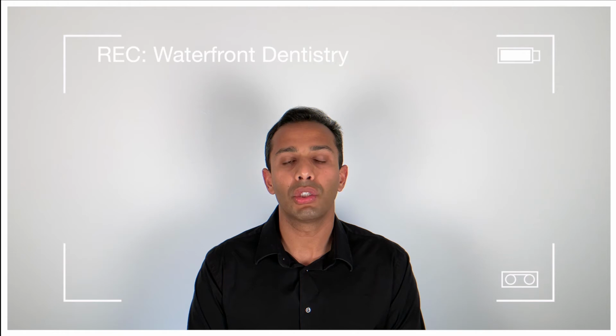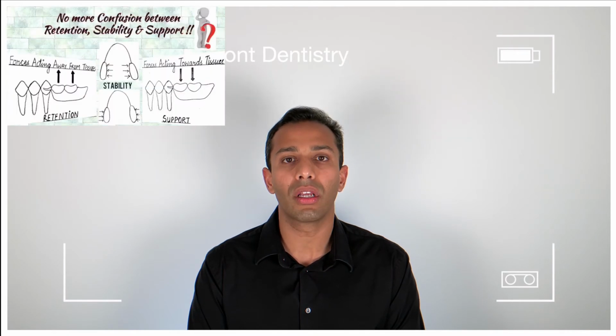So when you have a situation like this, you need 4 properties for anything that you're trying to restore as far as teeth or fake teeth go. So you need to have support. Imagine support as the vertical force that the prosthesis needs to withstand. A classic example is you have a chair. Support basically means when you sit on the chair, it shouldn't break or collapse.